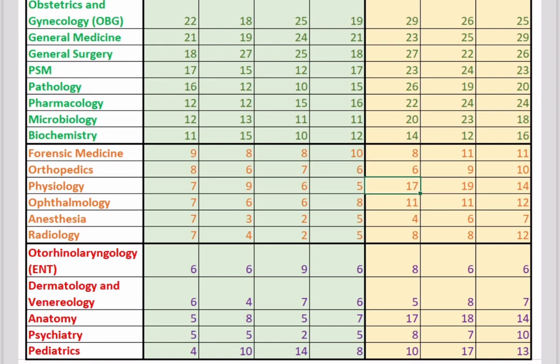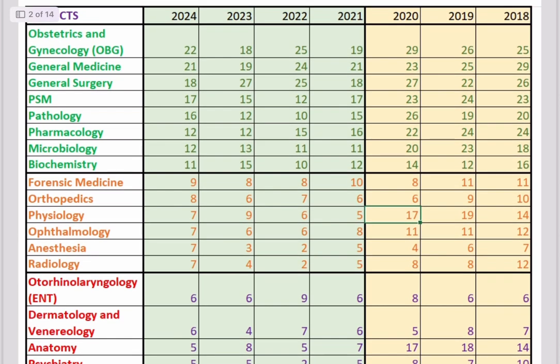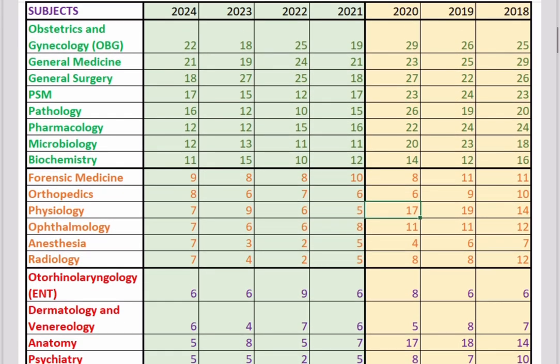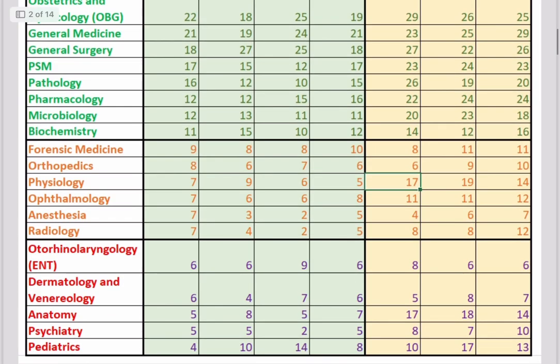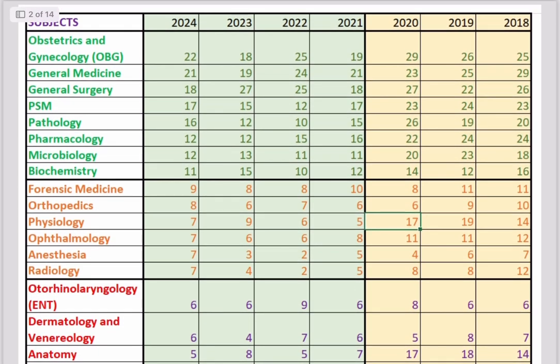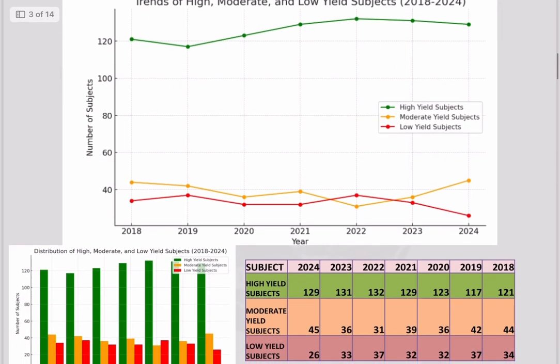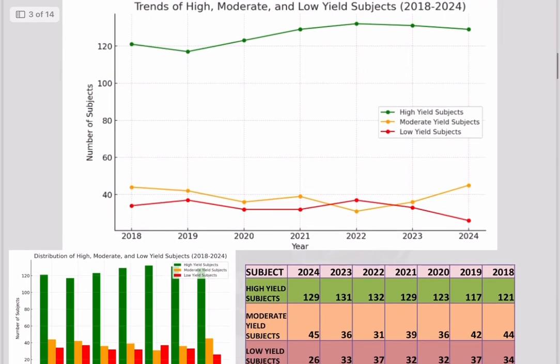So this data, I have compiled all the information which I got from the past 7 years. And for 2024, since there were 2 sections of examination, I have taken the average in order to include the total 200 questions which usually come for the exam. And yeah, now moving on to the next one. So this is a graph which I have made for your easy understanding.